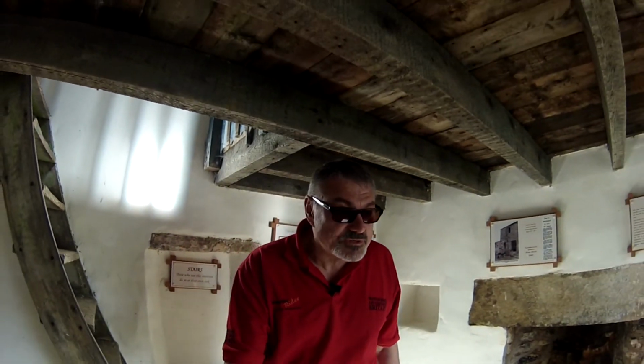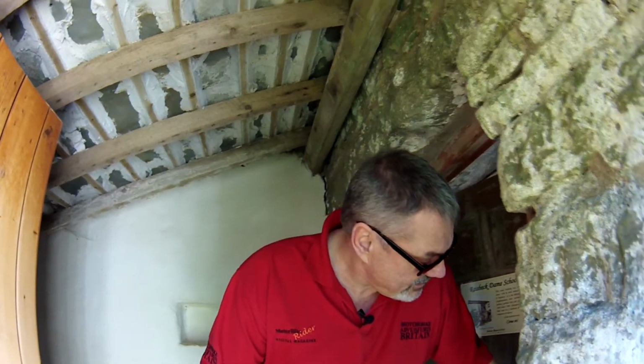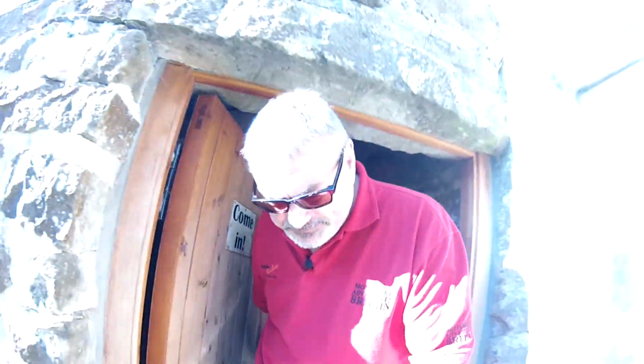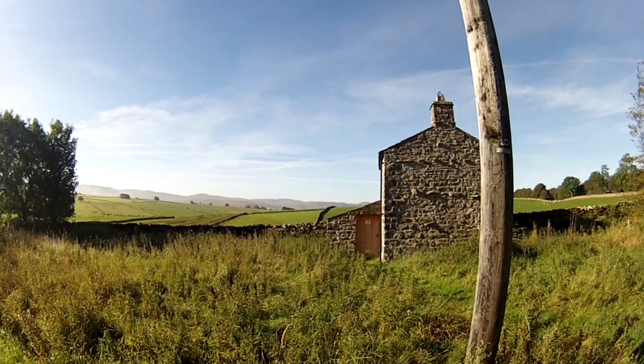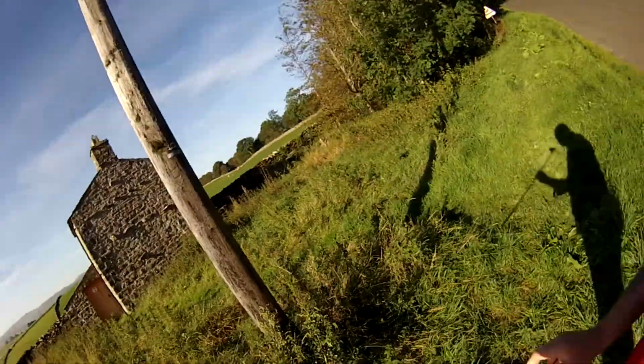So, this was a little schoolroom. Not very big, is it? Anyhow, let's continue our adventures to show you more of what the area has to offer. And that tarn back there was Sunbiggin Tarn. But wouldn't it be bloody marvellous to go to school there? They're lovely.